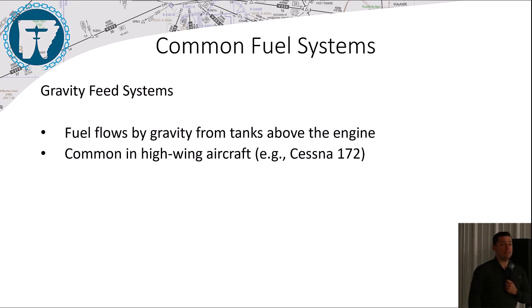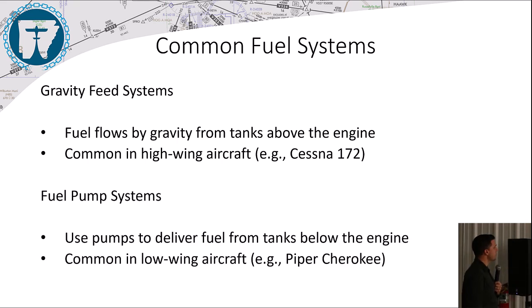So a gravity feed system. This is typical in like a Cessna 172, right? The wings are full of fuel, and that's able to go down into the engine, common in high wing aircraft. Next would be the fuel pump system. This is more common in our low wings, right? So we have a fuel pump system that's pumping the fuel up to the engine, so there's no gravity feed.